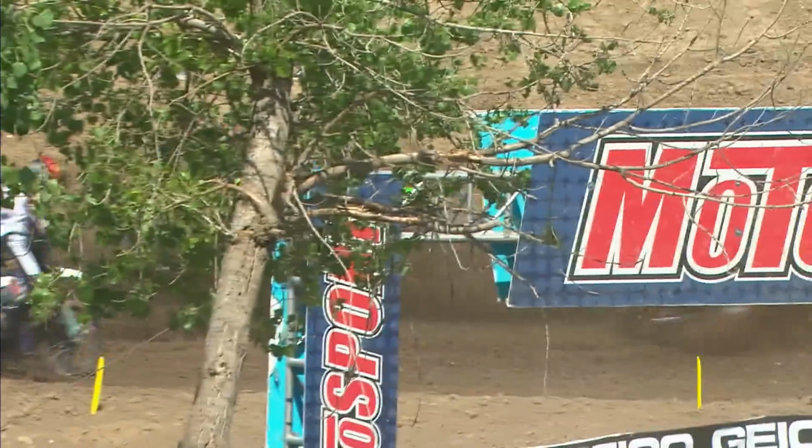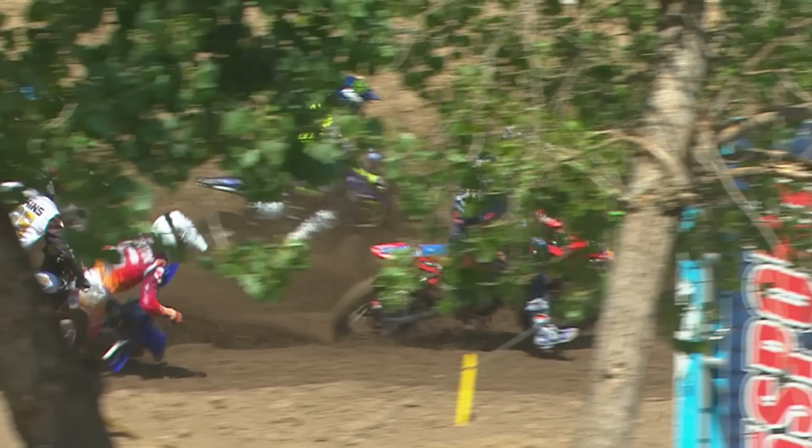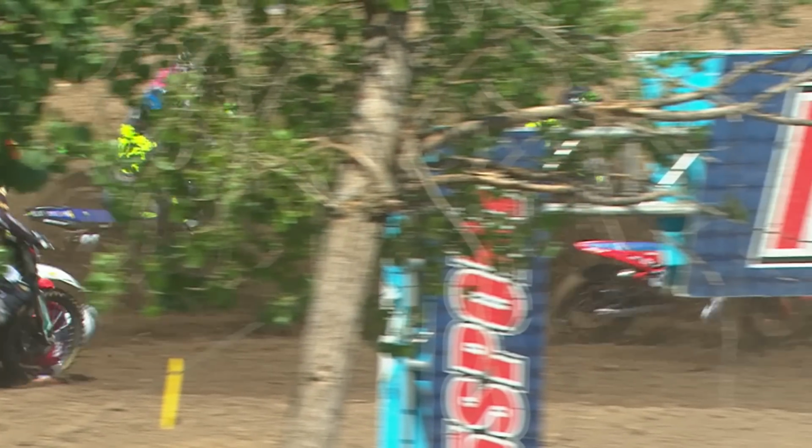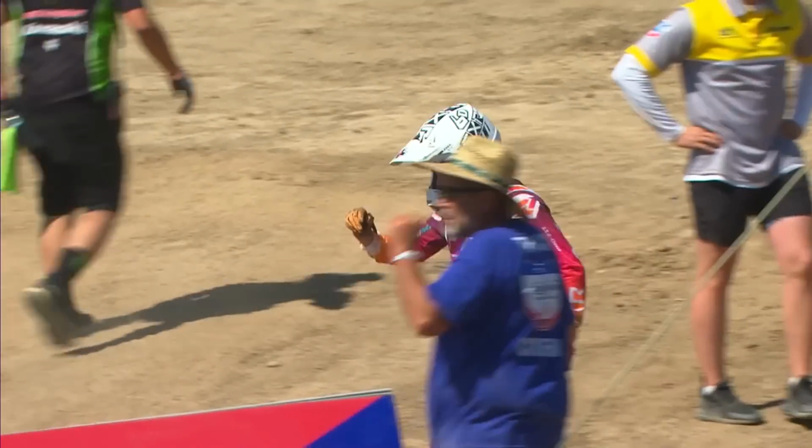Right here we have J Mart getting his arm run over. I believe his arm broke. Mosman was knocked out. Oh my goodness. Yeah, not a good one. Not a pleasant one to watch, that's for sure.